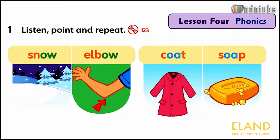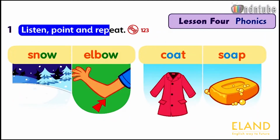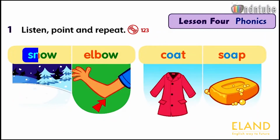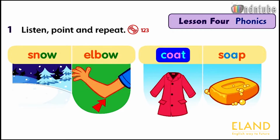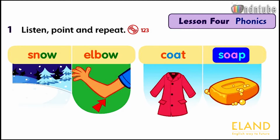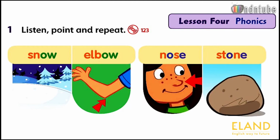Listening 123. Listen and point. Snow. Elbow. Coat. Soap. Nose. Stone.